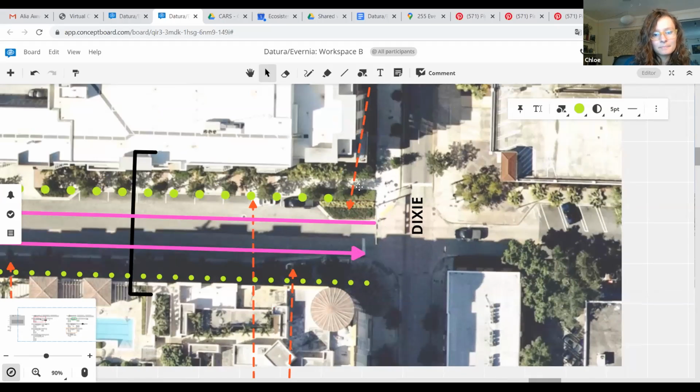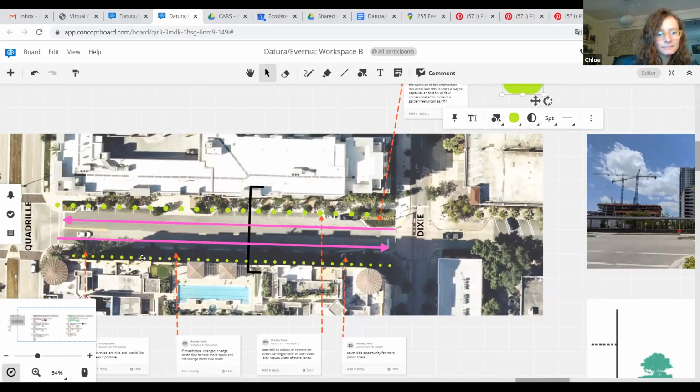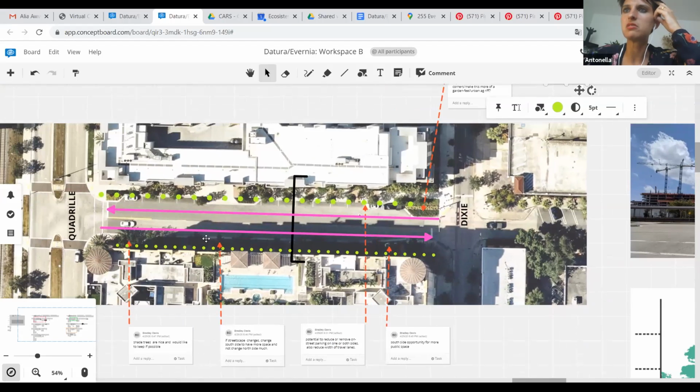Yeah, it's a great look, quite nice and very green. So maybe just about supporting interventions of this style, so reproduce them in their spots. Absolutely. Yeah, that was a little bit my considerations regarding this block.